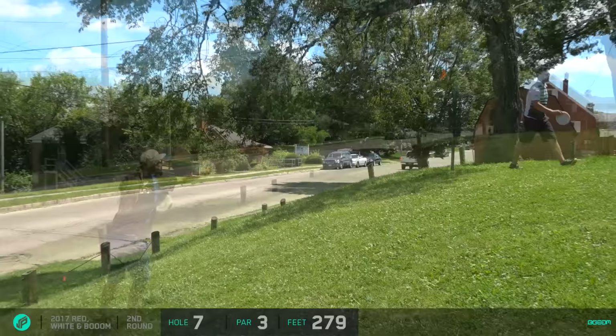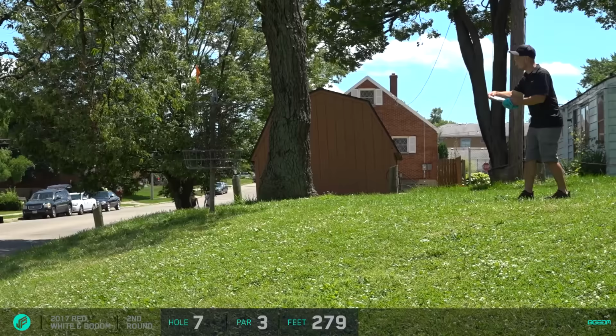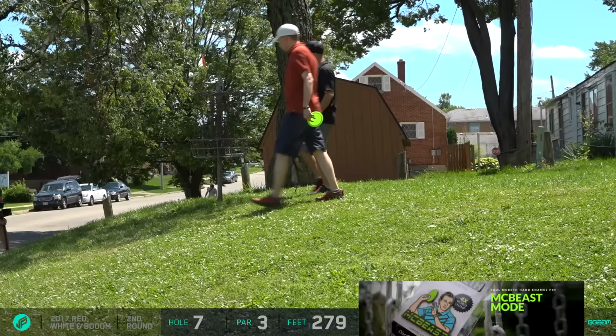Trevor to clean up his par. Ooh. Just a little off. It's hard on these uphills if you haven't had one of those uphill putts at all yet. Gary cleaning up. It's good stuff. Blakely finally gets to tap out after that stellar drive.